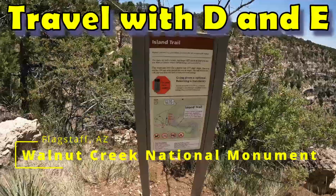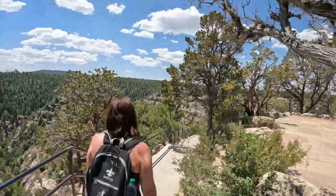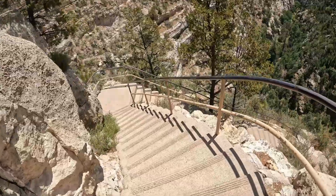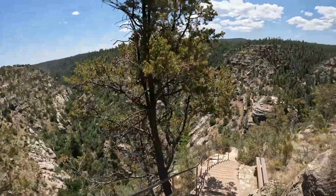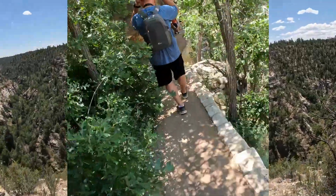If you're in the Flagstaff area of Arizona, you've got to absolutely take a half-day trip to go and explore the Walnut Canyon National Monument. This pristine canyon provides you with trails of varying intensity to see the raw beauty of the canyon and how it was used by cliff-dwelling communities of years past.